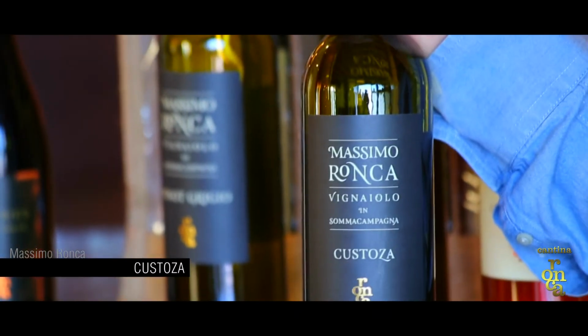Custosa has a typically pale yellow color. The varietal aromatic notes of delicate white flowers and citrus fruits stand out to the nose, evolving splendidly towards saffron and minerality when aged.